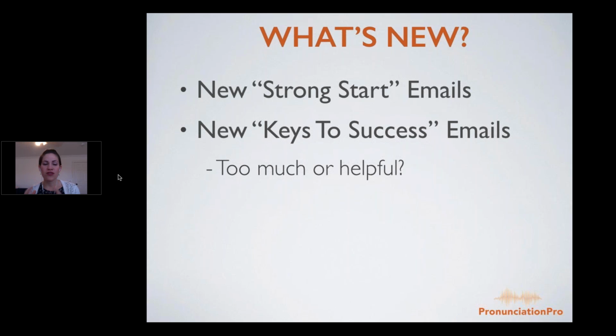I've gotten some feedback that it's really, really helpful, and some feedback that it's just too much. There's too many emails going out, and the emails are too long and things like that. So we really want to make sure it's a good fit for you. We have added on the Strong Start emails that you can opt out of those emails if you think, you know what, I don't need this much guidance, I don't need this much direction. Then you can opt out of those.